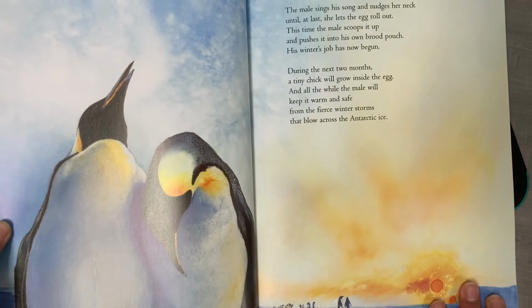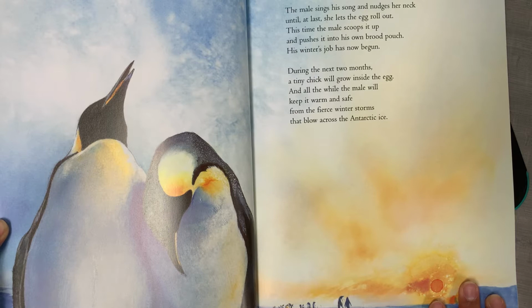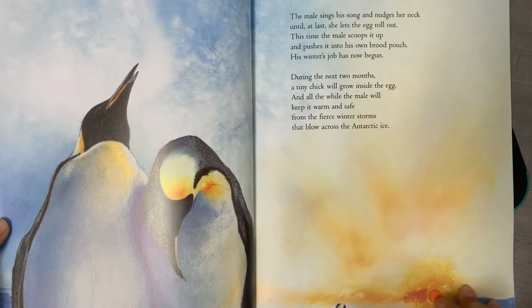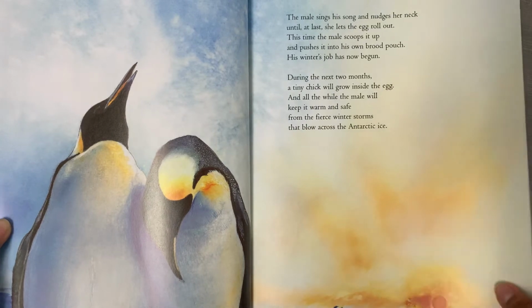The male sings his song and nudges her neck until, at last, she lets the egg roll out. This time the male scoops it up, pushes it into his own broad pouch. His winter's job has now begun. During the next 2 months, a tiny chick will grow inside the egg, and all the while the male will keep it warm and safe from the fiercest winter storm that blow across the Antarctic ice.